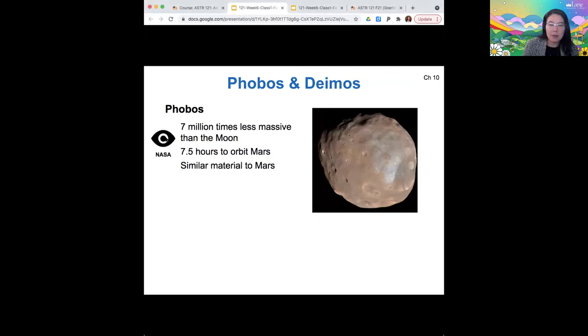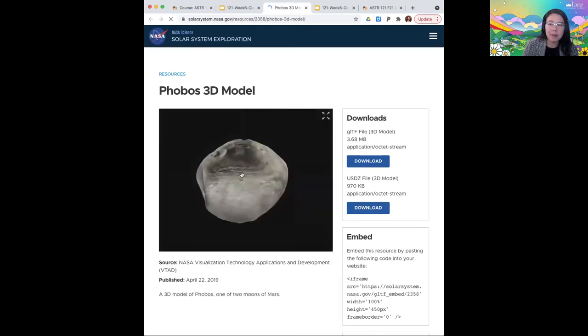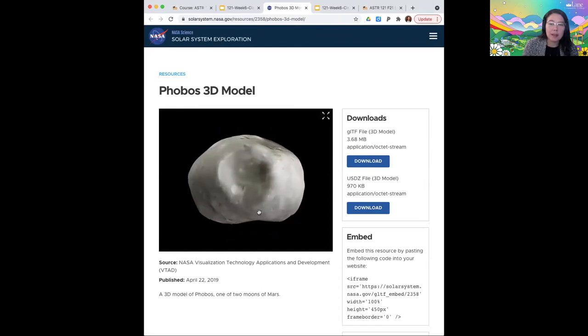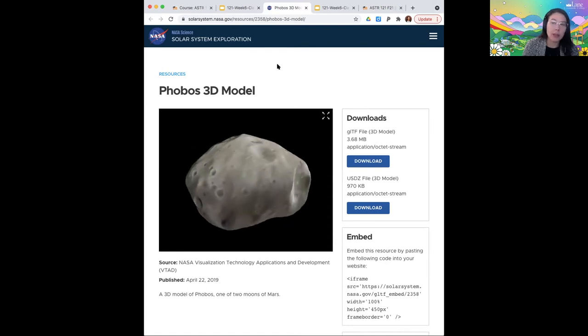You can look at a 3D model of Phobos' surface that NASA made. This is pretty fun. So it's been extensively imaged and mapped, and looking at it, it doesn't look very different from a typical asteroid.